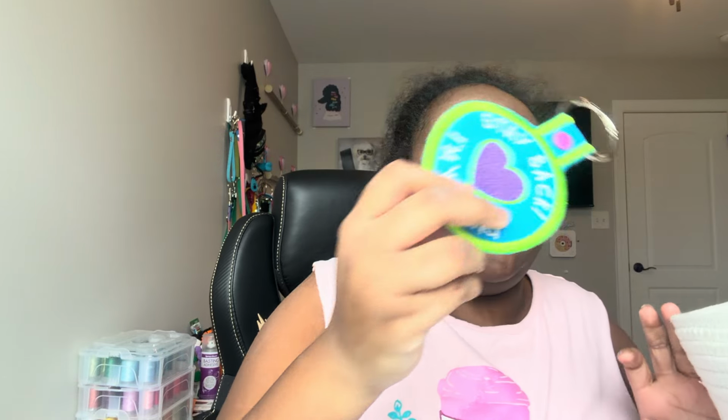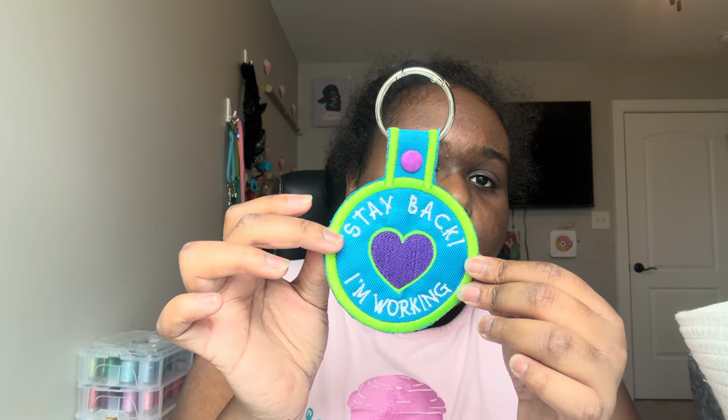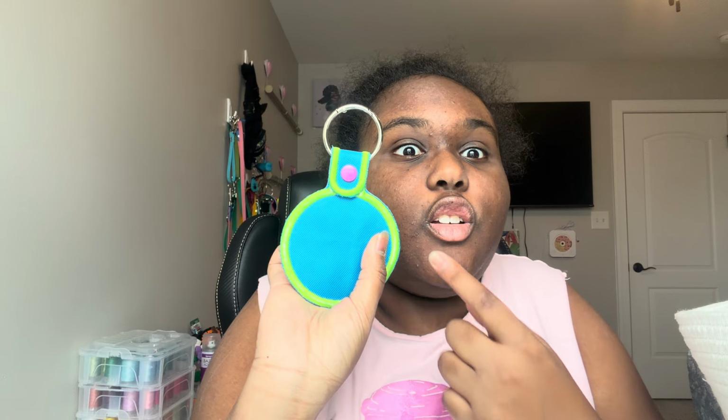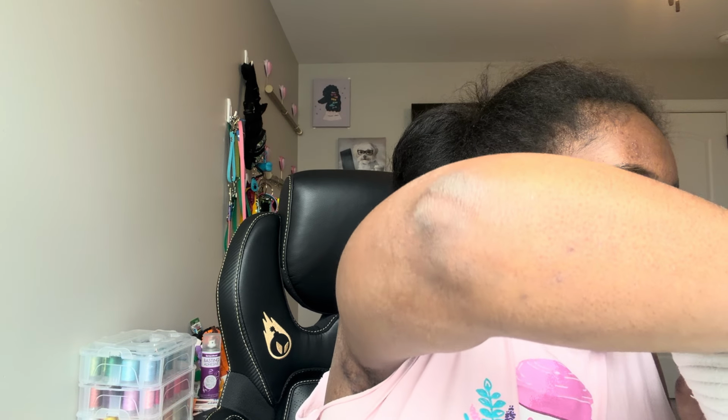I made this one though. I made this one like 2 days ago. Stay back, I'm working. So this is to match the vest I got from Patience and Love. So it's this color purple, this color green, and the teal color. That's his professional colors. So I finally learned how to do it for the back. So I'm proud of me for that.